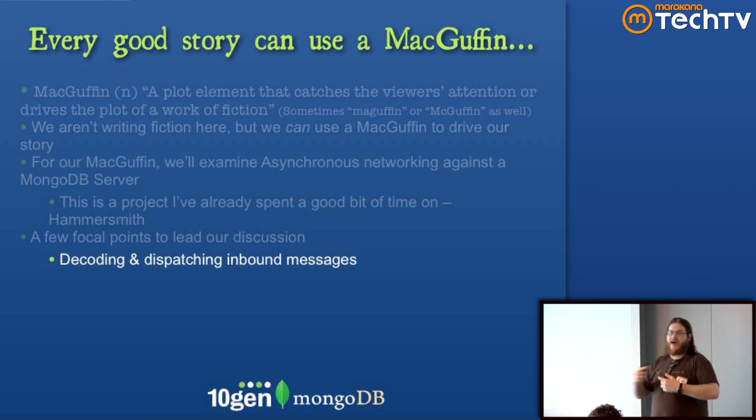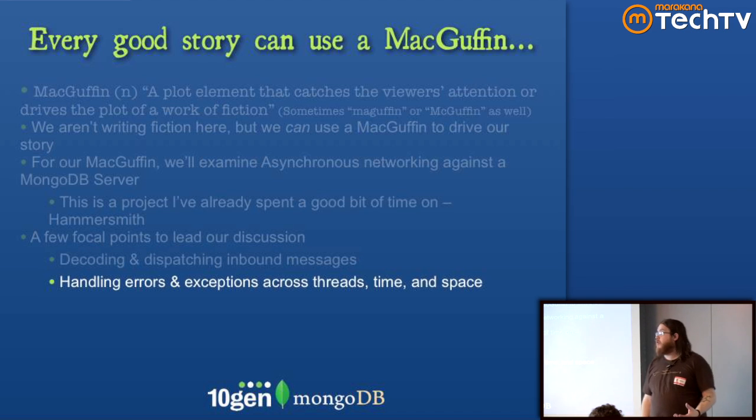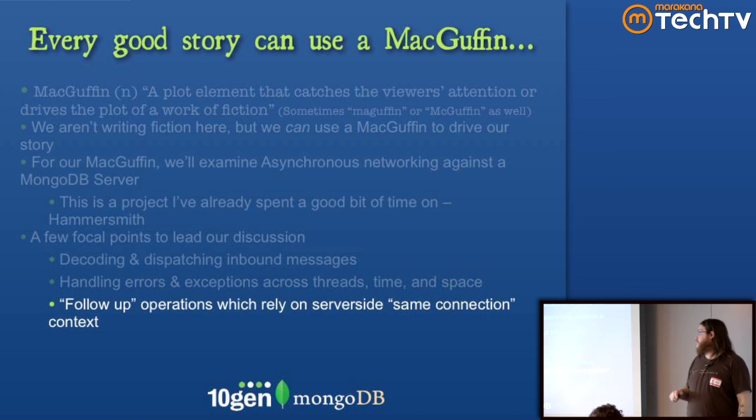Basically, decoding and dispatching inbound messages. So you may have 1,000 people reading from one socket, although that's probably a high ratio. So you have to figure out, of the 1,000 people, who was this message destined for? Does it matter? Is it a reply to another message they sent? And dispatching it adequately. Handling errors and exceptions across threads, follow-up operations that need a same connection context, and working with multi-state iterations.